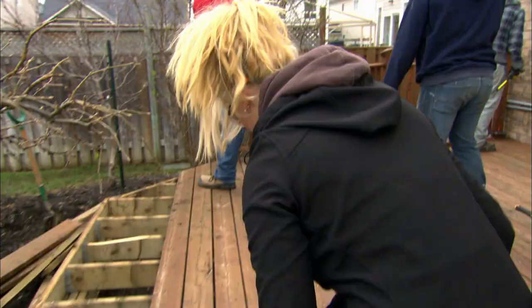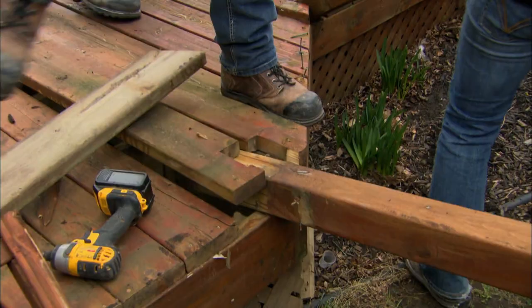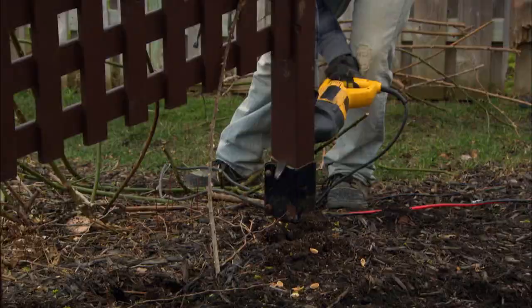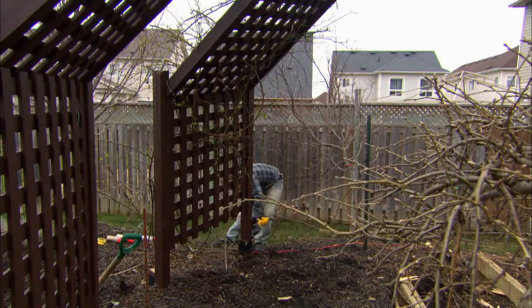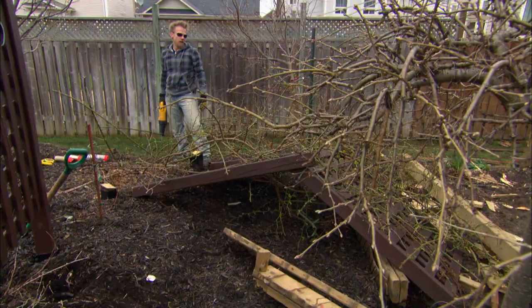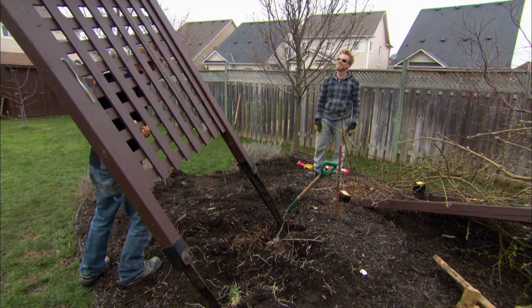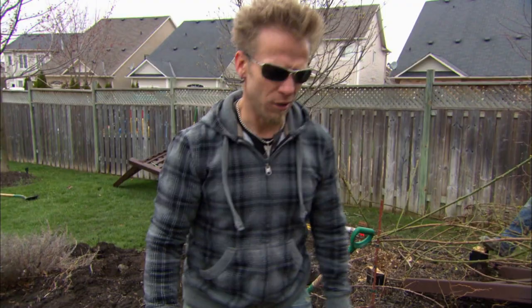We kicking this or what? Oh, let's kick it. I win. Yeah, well, that one had a rose bush in it. I'm gonna be over here sulking.